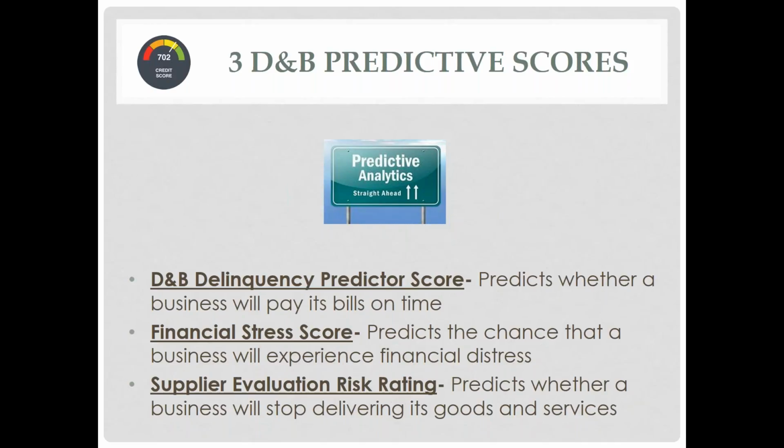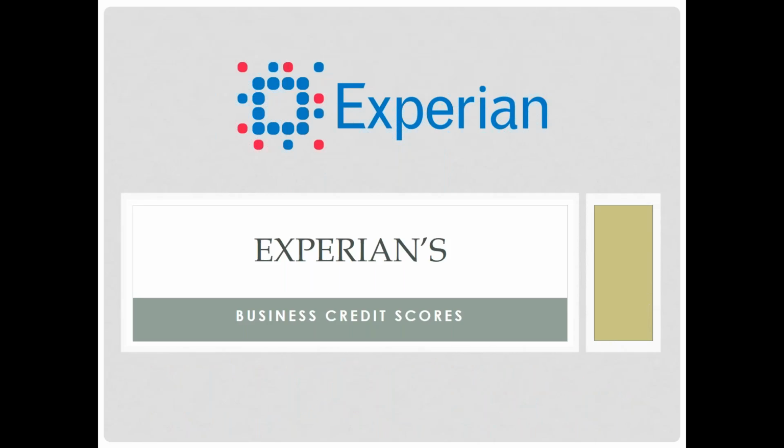Delinquency predictor, very similar to PAYDEX score. It's just, again, it's not performance-based, it's predictive. It's another tool banks and credit issuers can look at to further predict whether or not you're going to pay your bills. So basically, they have two ways. They look at what you've done in the past in your PAYDEX score. They look at what D&B predicts you'll do based on all the hundreds of millions of businesses that they have on file, and that gives them a pretty good idea of whether or not you're going to pay your bills on time or not, especially if they start accumulating and looking at multiple of these actual credit scores.